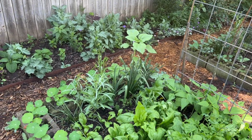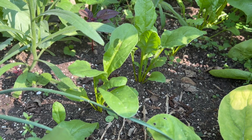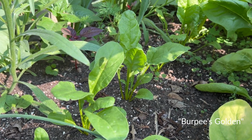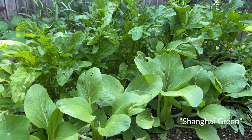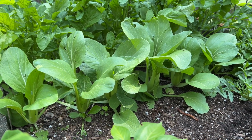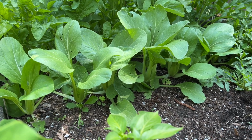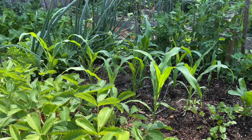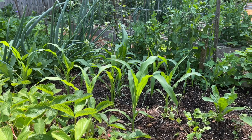Over here, spinach and arugula, which are just finishing up. Tucked in among the spinach and arugula are some golden beets. I'm excited to try these. I have bok choy that I'm growing for the first year, and it seems to be doing very well, which I'm excited about. Something else I'm excited about growing this year for the first time is sweet corn. This variety is a miniature version called Blue Jade, so I can't wait to see how that turns out.